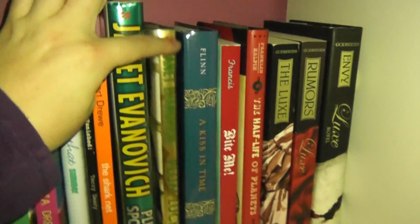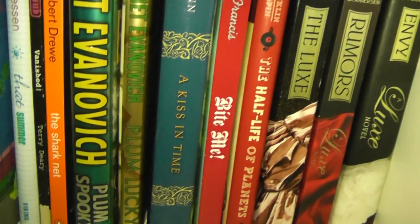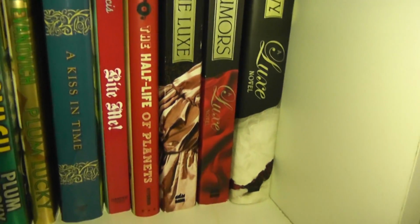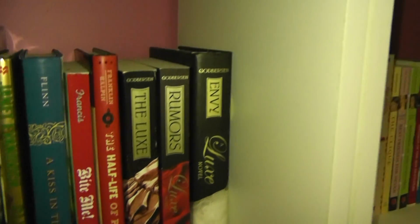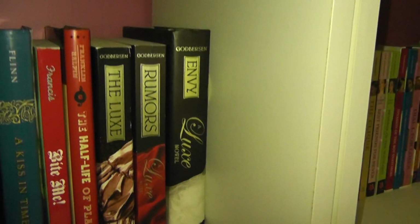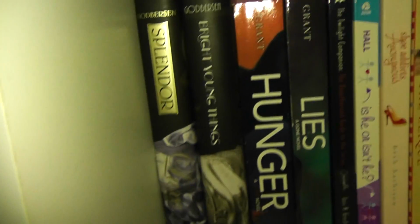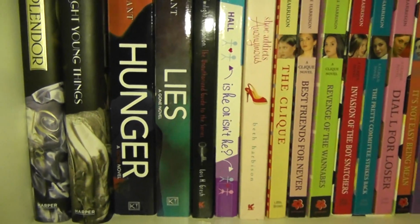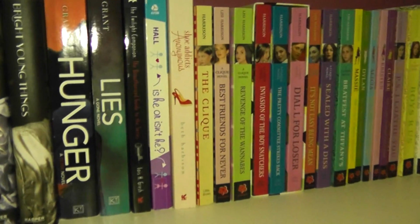They're 2 different sizes, which I think is kind of interesting. This girl named Flynn, what's her name? His name, Alex Flynn, A Kiss in Time. Bite Me by, I don't even know, Melissa Francis. The Half-Life of Planets by Emily Franklin. Then I'm supposed to have an Emily Giffin Heart of the Matter book, but I think my sister has that one. Then I have Deluxe, Rumors, Envy, and on the next shelf, Splendor and Bright Young Things by Anna Godbersen. Hunger and Lies by Michael Grant. I don't have any of the other ones in the series, just those 2.